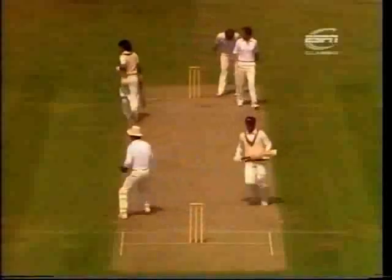Oh, that's a good shot. Picked the gap perfectly between mid-wicket and mid-on. The rain just slowed this outfield down a bit. In normal circumstances a couple of weeks ago, that would have been 4, but they're having to run this time. One of the longer boundaries out there in first-class cricket.